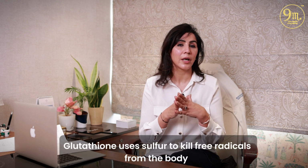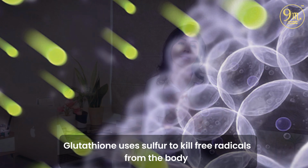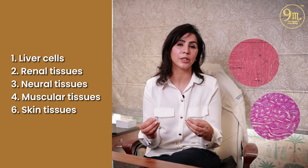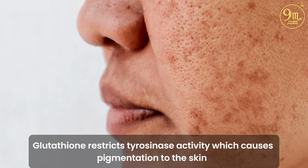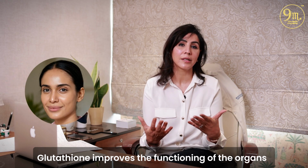The glutathione donates this sulfur to kill a lot of free radicals, and this is happening in liver cells to optimize liver functioning, in renal tissues, neural, muscular, and in skin it increases the level of pheomelanin, which is a lighter melanin. Not only this, it prevents the activity of the tyrosinase enzyme, which increases pigmentation. That is why when your glutathione levels are high, not only do your organs function well, but your liver and your skin start glowing.